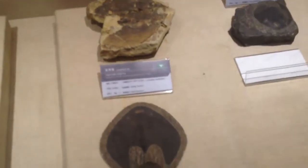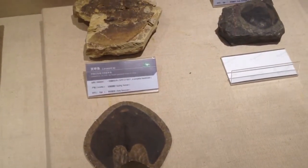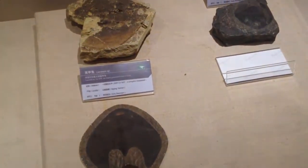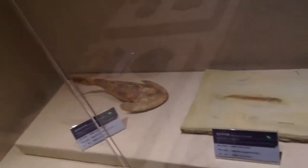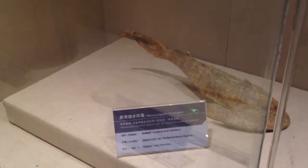Yunnan. Laxaspis. That's what it looked like. Hemicyclaspis.